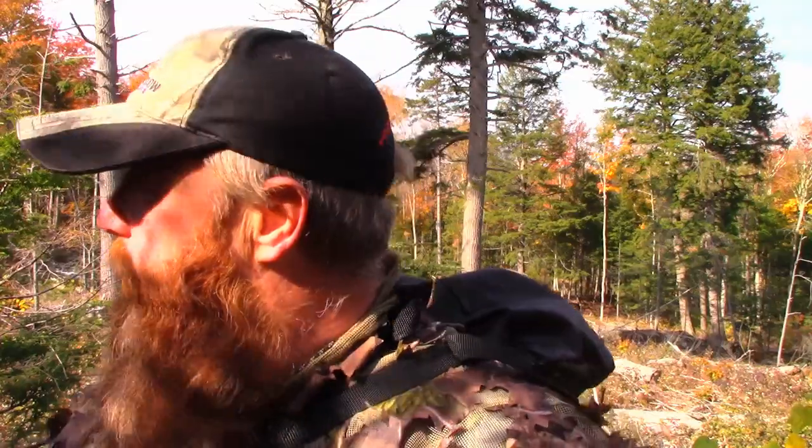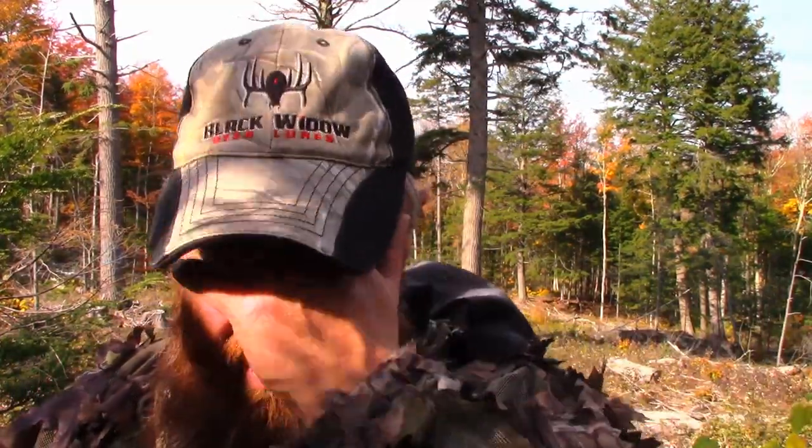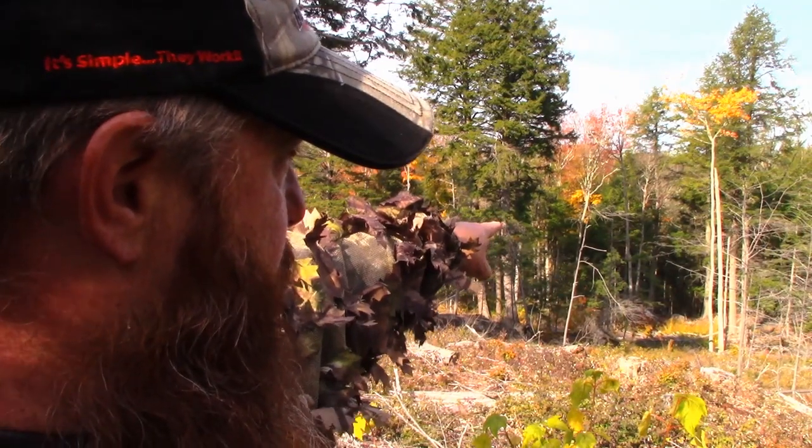Alright, here we go. Alright, I got down here to this point that feeds into this little cut. Well, it's not little, it's a big one, where I saw those deer cutting across last night. And the deer that I saw came right through here and turned and went out this way. Another one went down through here. So the problem is, if I set up here, I still have to contend with the thermals heading down. So what I got right over here, right back in here, is the pond is just through the trees there.